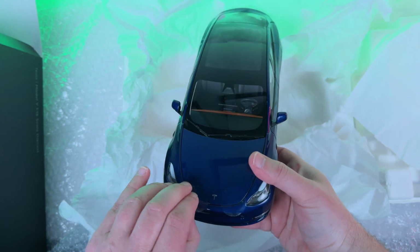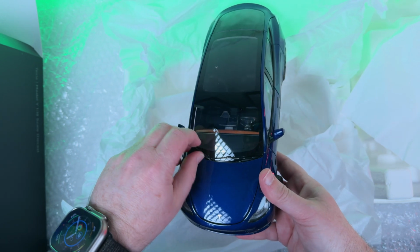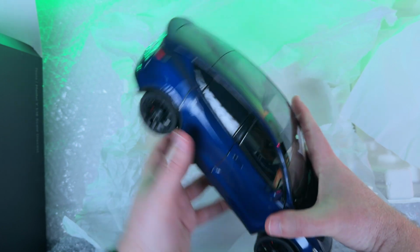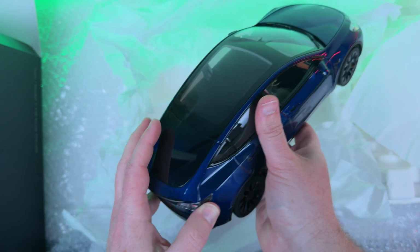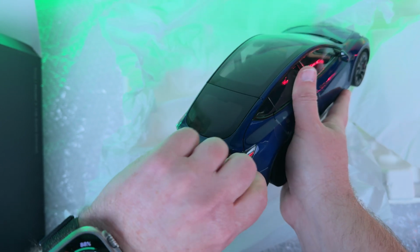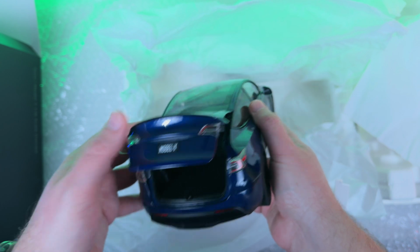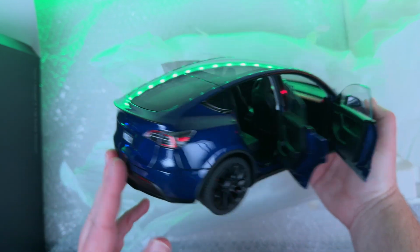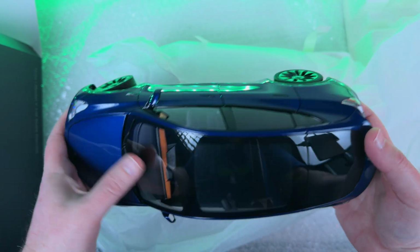Looks like the frunk also opens, so we'll just take the stickies off of that. Not quite sure how to open that. Maybe there's a button? I wonder if the charge port opens. No, it doesn't look like the charge port opens. The boot does open. So there we go, we can get into the boot. There is the Model Y die-cast. Pretty cool. I wanted the red, but they didn't have the red in stock, unfortunately.